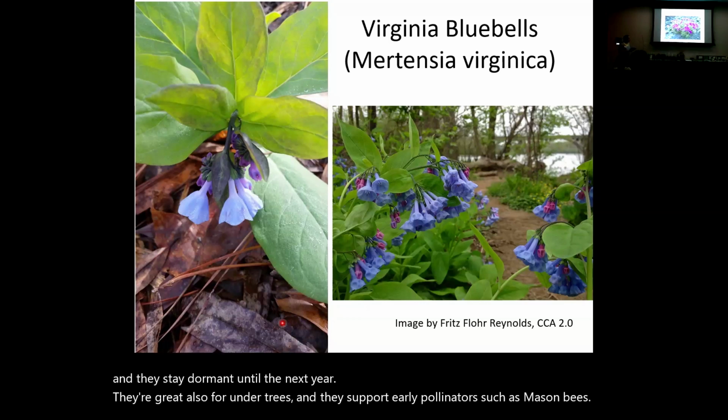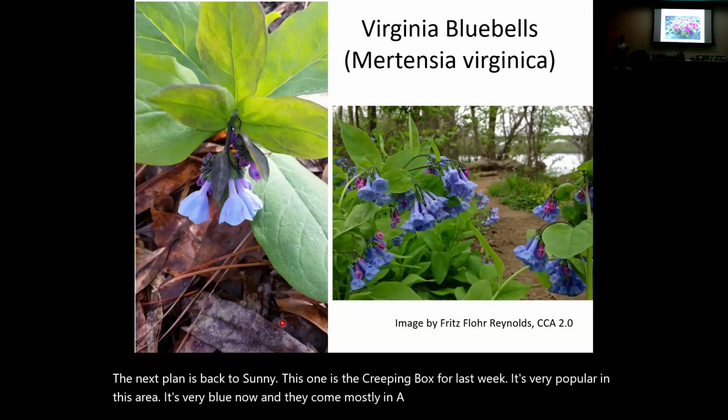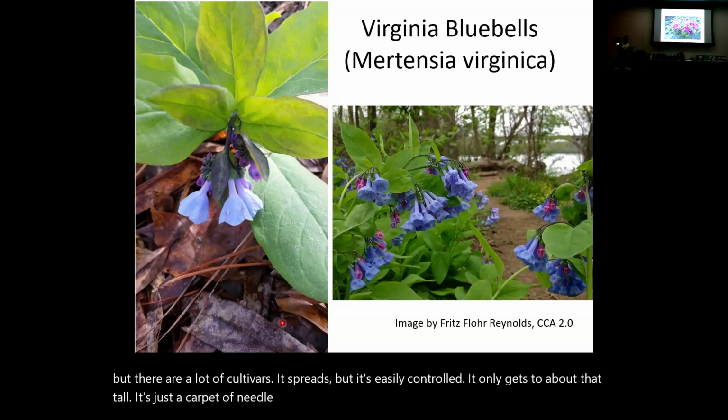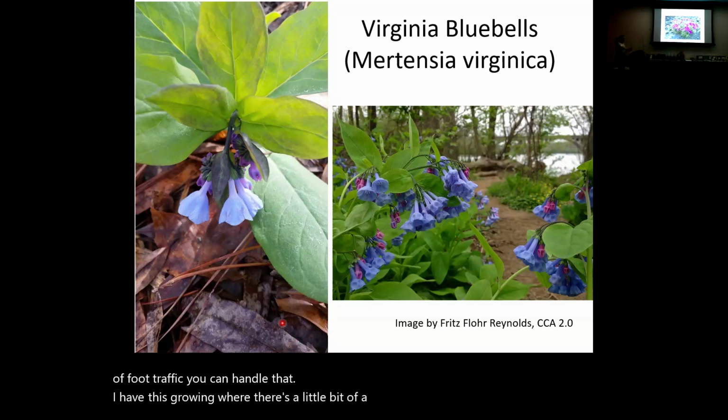The next plant is back to sunny. This one is the creeping phlox, or moss phlox, which is very popular in this area. It's starting to bloom now, and they come mostly in a bright fluorescent pink, and they also come in purple or white. The straight species, the wild type plant, is pink, but there are a lot of cultivars. It spreads, but it's easily controlled when it gets to about that tall. It's just a carpet of foliage. It can be walked on a tiny bit, so if there's a little foot traffic, that's fine. I have this growing where there's a little bit of a wall, so it can flow over walls, it can flow out of a pot, and that's nice.